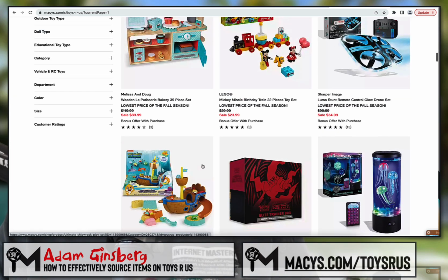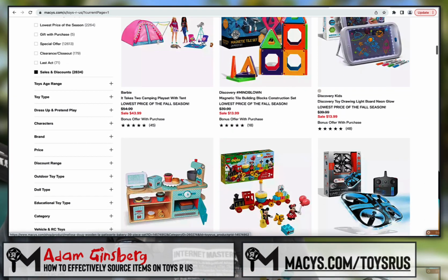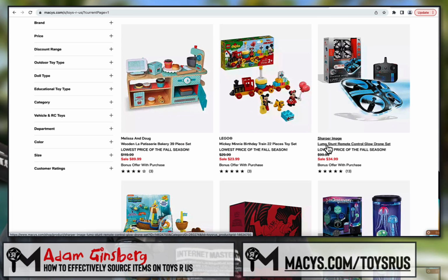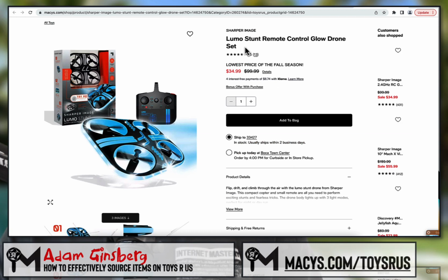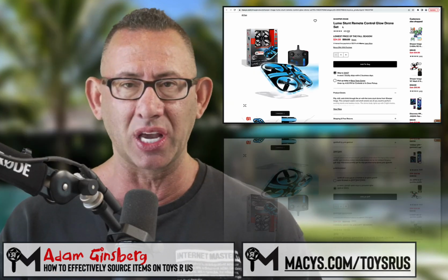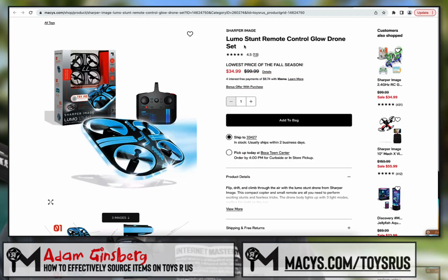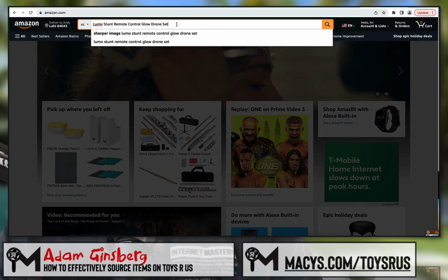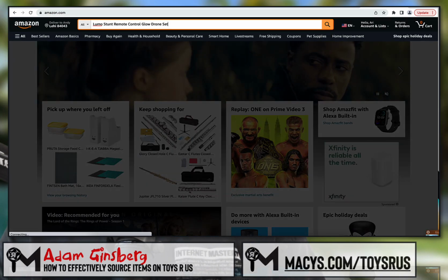So let's just take a quick peek here at what we have, and I'll give you an example of how it works. So what I'm going to do is I'm just simply going to click on this Sharper Image item, the Lumo Stunt Remote Control Drone Set. Now, I randomly picked this item. This might be an opportunity. This might not be an opportunity. I don't know. But what I'm going to do is I'm going to copy the title, and I'm going to head over to Amazon, and I'm going to paste that title into Amazon search.